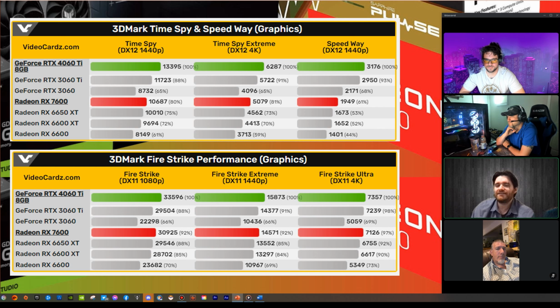I would hesitate to say that the Radeon's going to cap out there. I think what you'll see is the Radeon numbers will come up a little bit, and the 40.